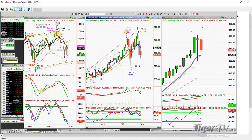So that's why timing is absolutely imperative, why I use the Chapman Wave methodology to attempt to pick bottoms and pick tops. So here we go.